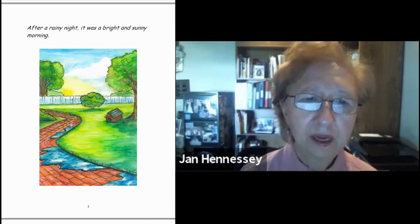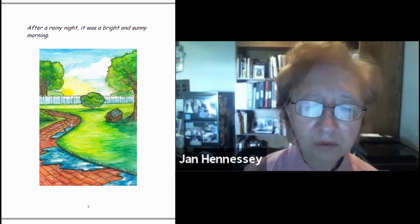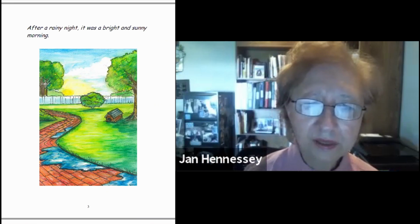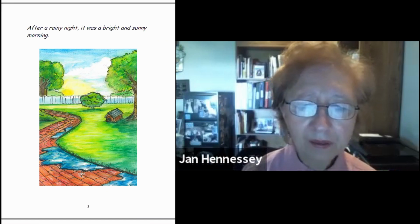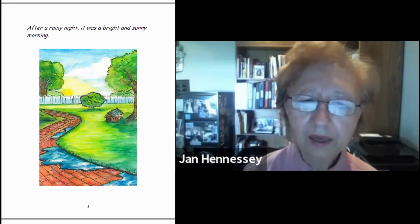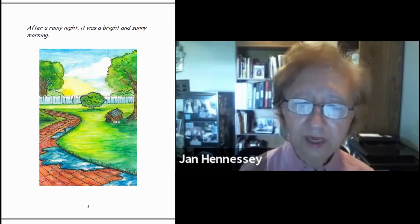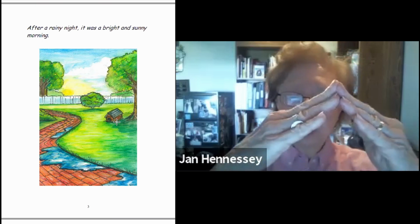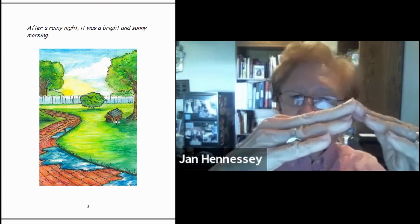All right. After a rainy night, it was a bright and sunny morning. Where are we in this story? It looks like the backyard. I see trees. I see a fence. I see a path with some puddles. And I see a dog house. So this is where the dogs live. Let's learn the French word for dog house. Can you build the roof and say une niche? Une niche.